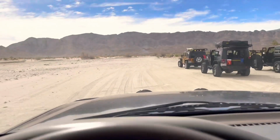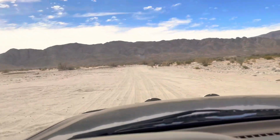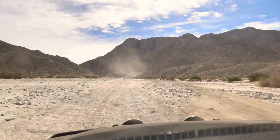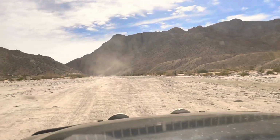We are now at Fish Creek Wash. We are looking for a campsite so my buddy and his family can set up camp for the night. Unfortunately, I won't be able to join him tonight, but this place is beautiful and we'll be doing some camping here in the future.